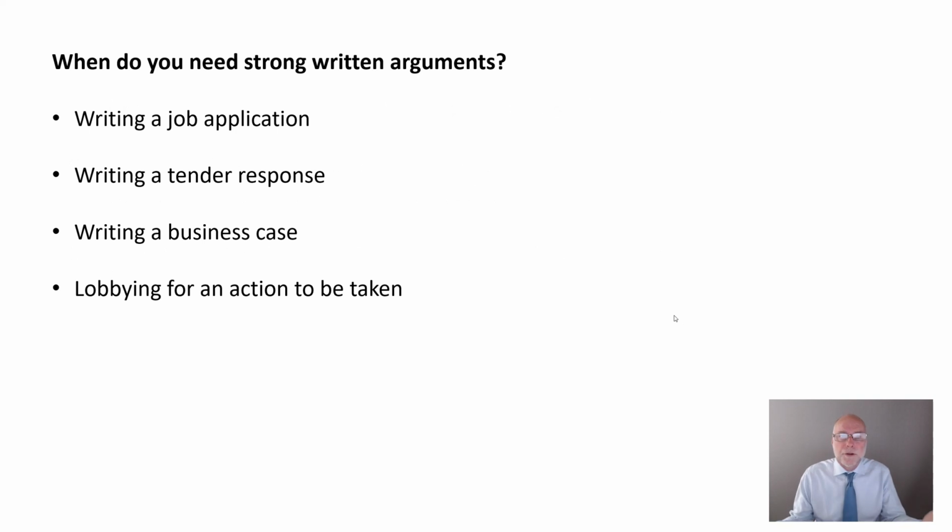Now, why would you need the ability to write strong written arguments? Well, there are so many examples. If you are writing a job application, you are putting forward an argument that you are best for that job. It's a persuasive argument. You may not have thought of it in that way. If you're writing a tender response, why should we get the work that is on offer? You are writing a persuasive argument about why you are best for that particular work that's available. If you're writing a business case, we should get this new software, we should buy this new plant, we should change a process that we are currently using. You are writing a persuasive argument yet again. And if you're lobbying for an action to be taken, let's not do it in that way in the future. Again, it's a persuasive written argument.